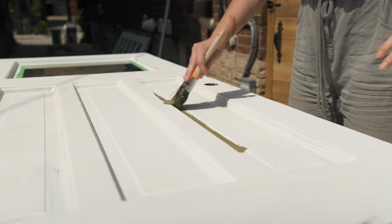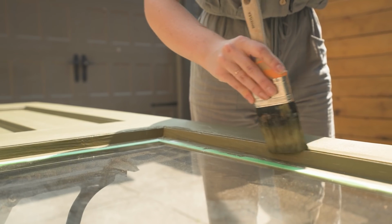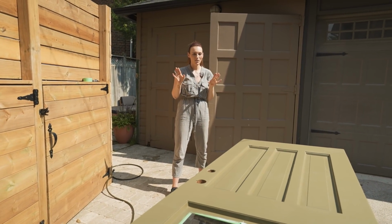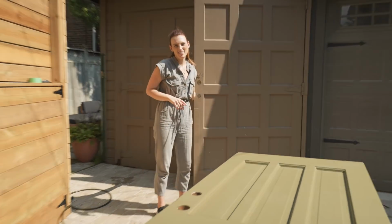And finally, to get this gorgeous color on the other side of the door. Okay, so I really want to see this on the front porch, see how it's gonna look all together, but I'm gonna let it dry just a little bit longer. And in the meantime, I need to work on the inside of this garage.